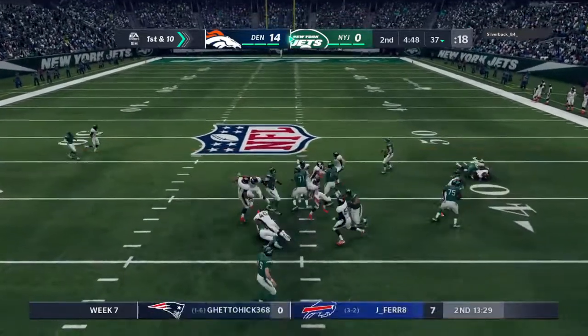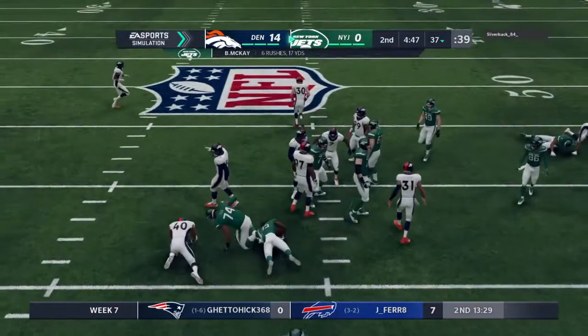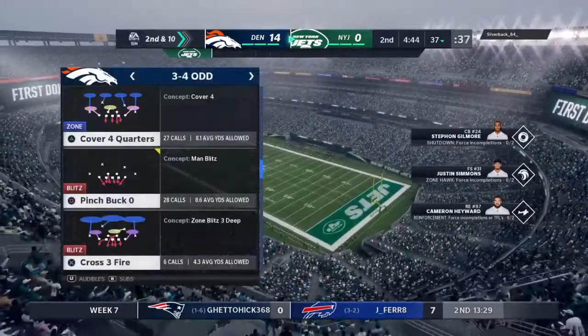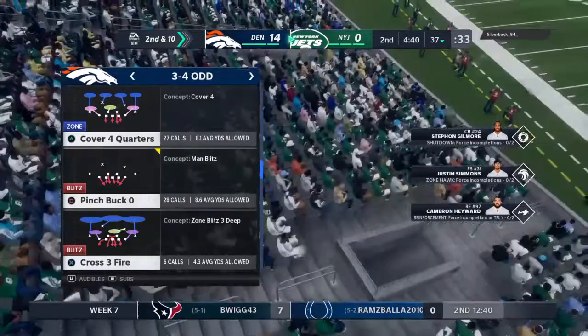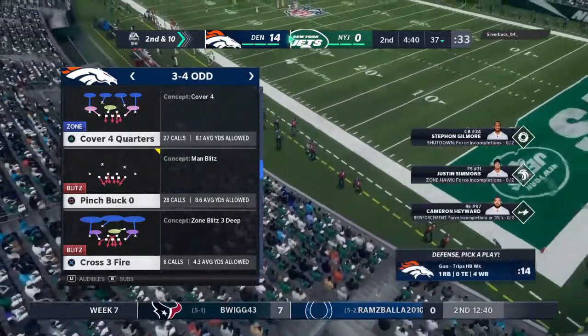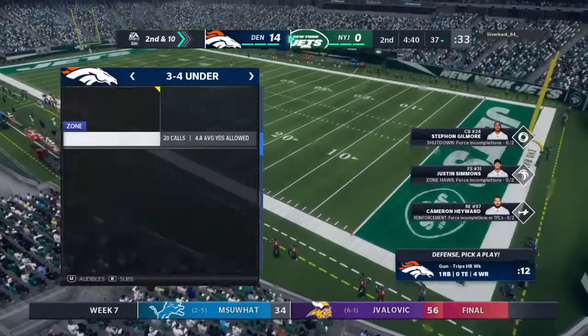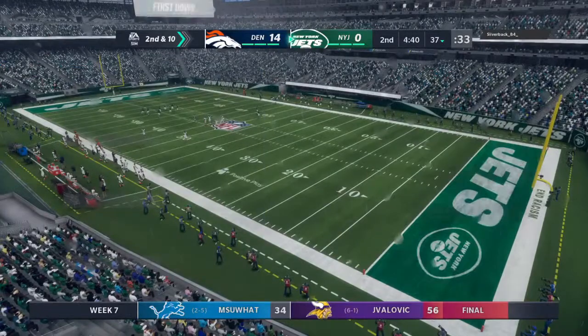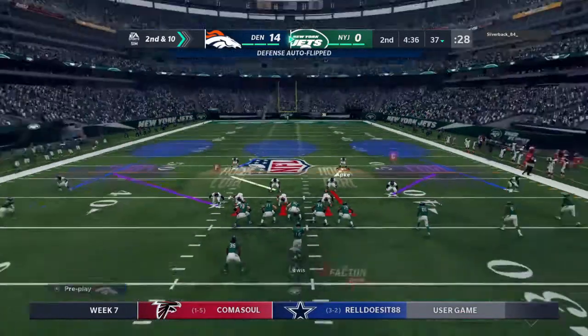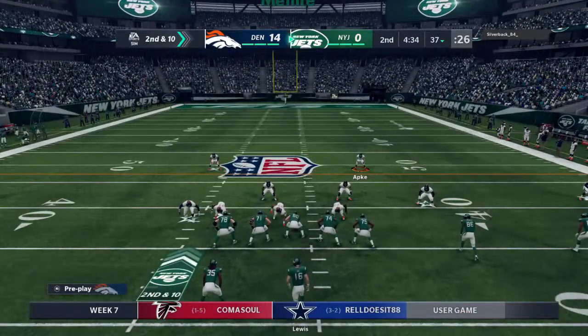Here's a handoff out of the gun. And boy, this defense again really making things tough on him as they stop him for no gain. The running lanes have definitely not been there for him here in the first half, and I don't think it's all been his fault. His offensive line hasn't given him much space. Officially nothing on that last run. They'll try again, 2nd and 10.